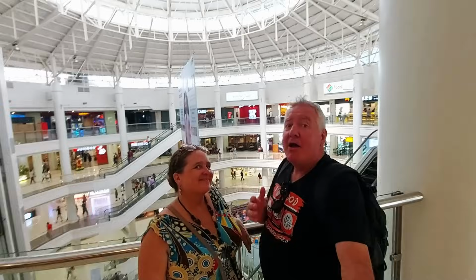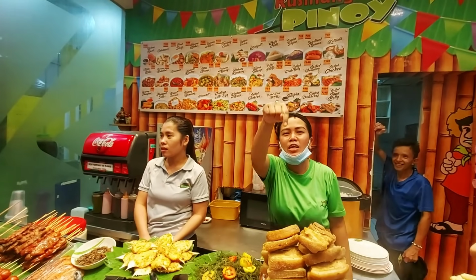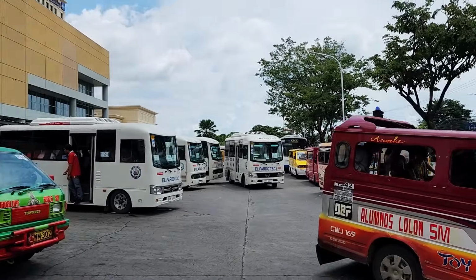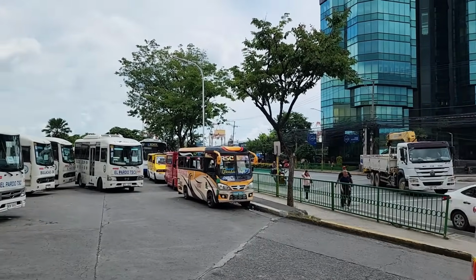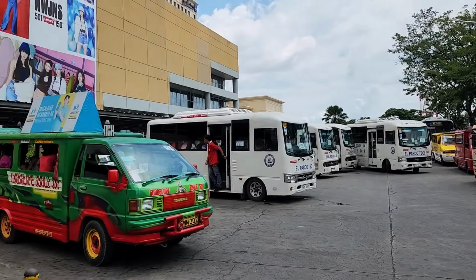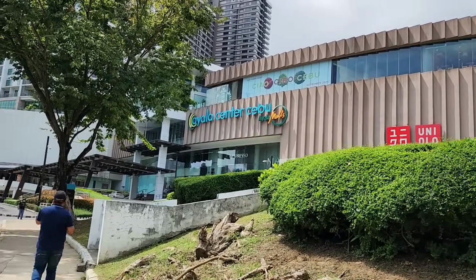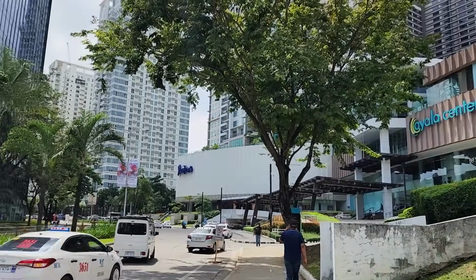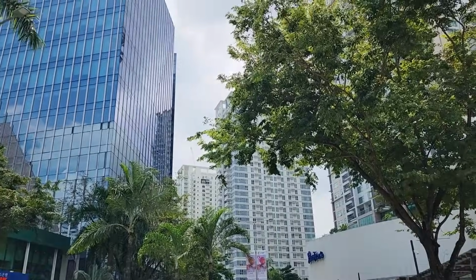Yeah, it looks epic, but don't worry, we got lost right in the beginning. Let's show you that bit first. Awesome. 068, I don't know what that one was. 812. Oh, this looks like the Ayala Center. You don't want to take a bus here unless you really know what you do. Really?